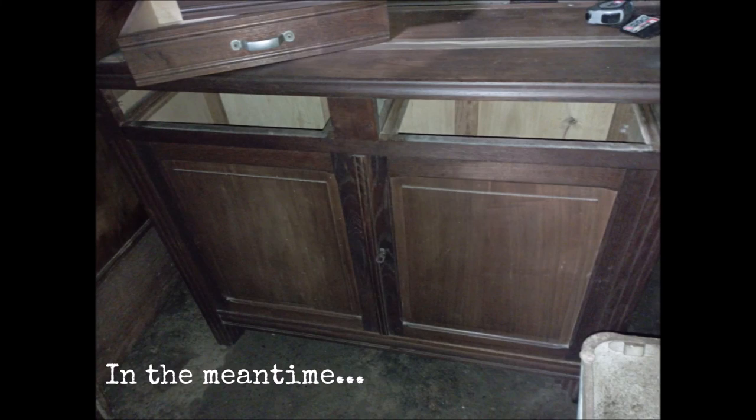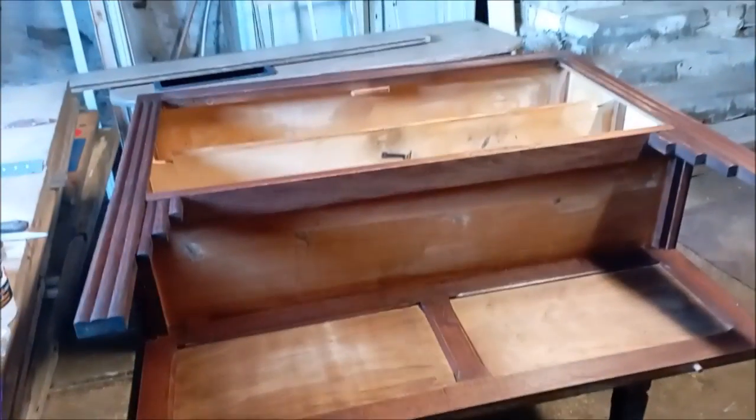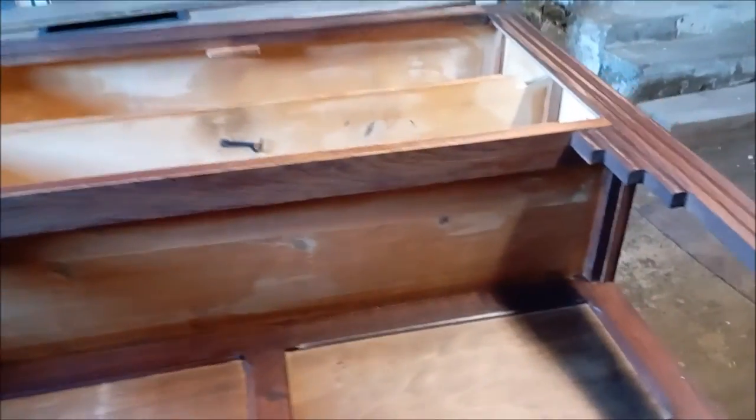So while Nicolas was working away on that, I wanted to work on this kitchen hutch. This hutch was left behind by the seller when we bought the house, and I was so happy they left it behind because I could see the potential of it, and it's the perfect size to fit behind the door where I want to put it.